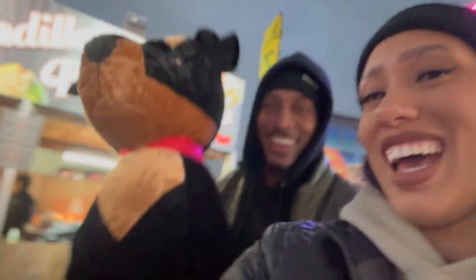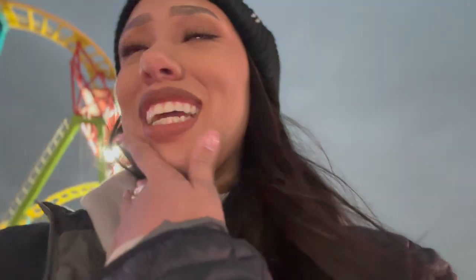Look at his gift that he won. Y'all, we went on the Ferris wheel. Yeah. And it was absolutely freezing. When we got to the top, I don't know why we decided to do that, but it was absolutely freaking cold. But yeah, I don't know how long we're going to stay here, like I said.